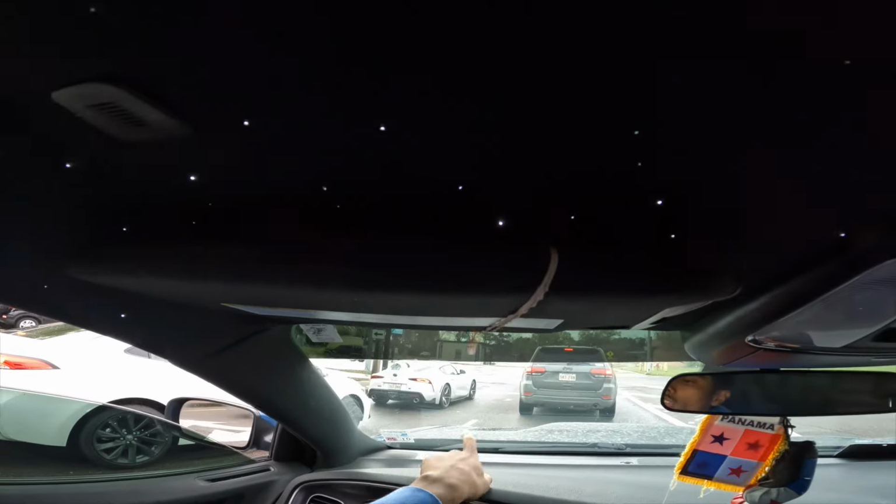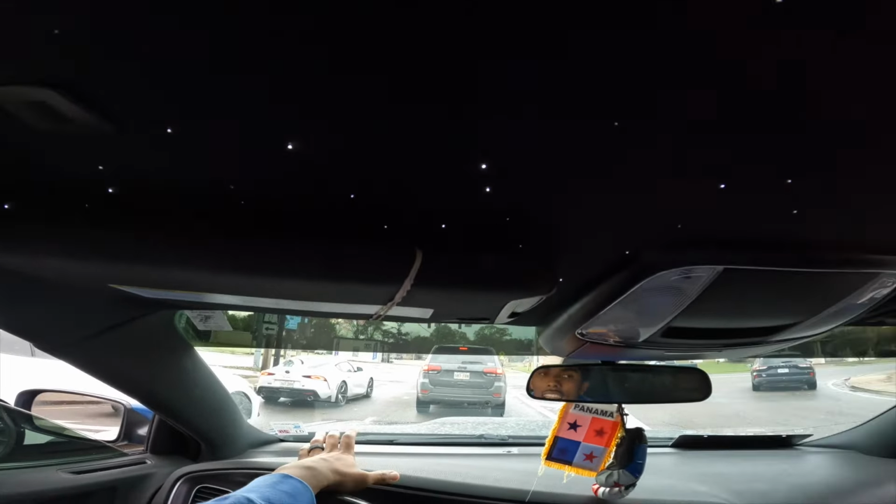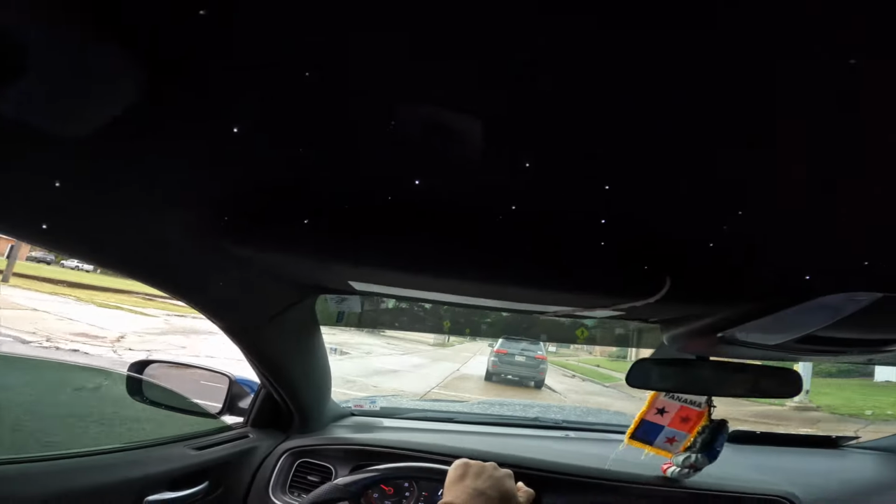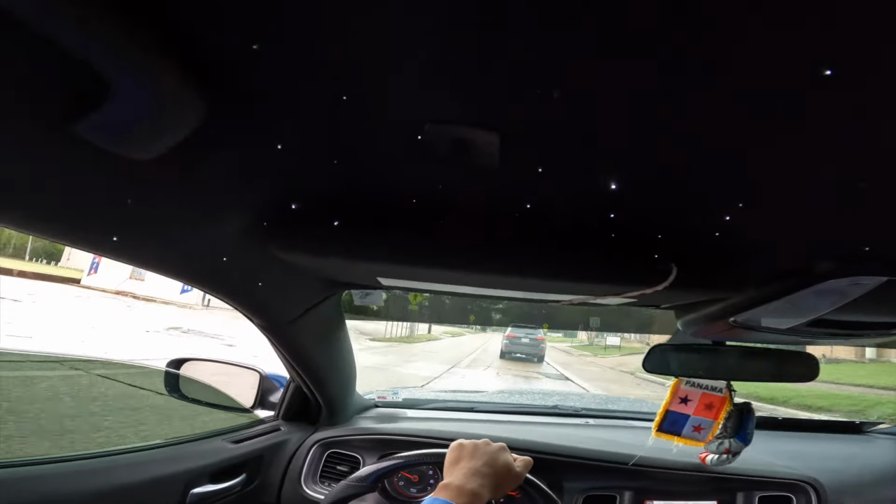I don't know what it is, but the more I see these new Supras, I like them more and more. Like, I don't think they look bad. They don't look that bad to me. Let me know what y'all think in the comments. The new Supras ain't too bad. I definitely consider getting one for sure.